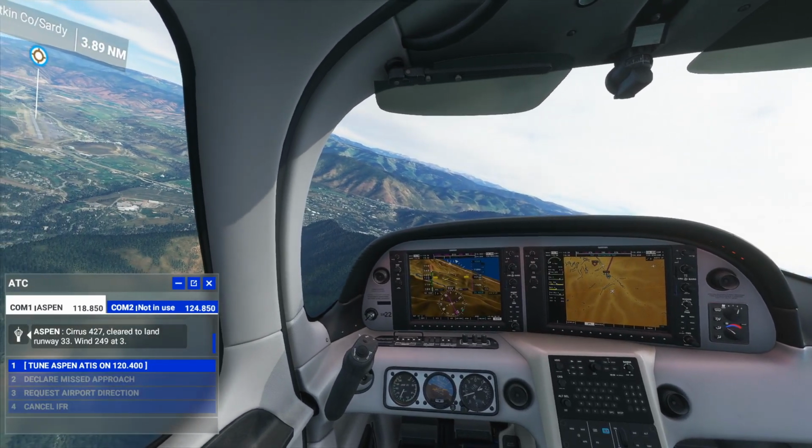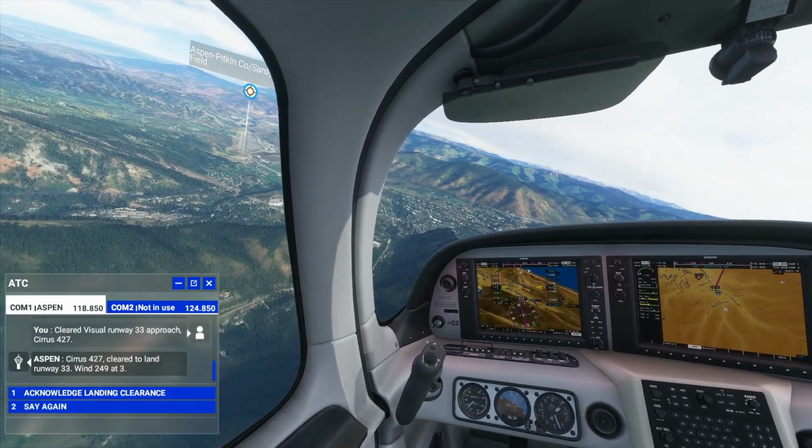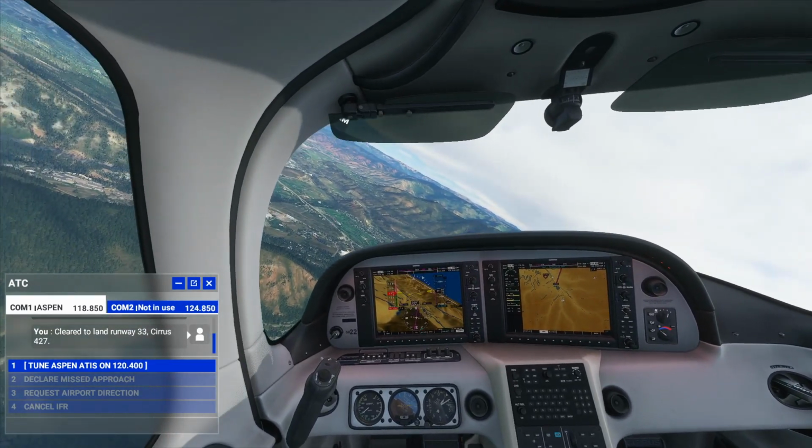Cirrus 427 cleared to land runway tree. Wind 249 at tree. Cleared to land runway tree, Cirrus 427.